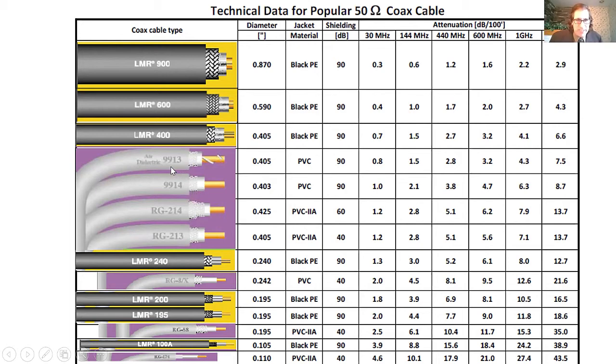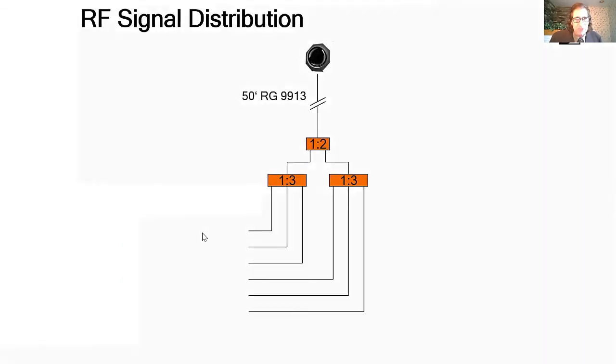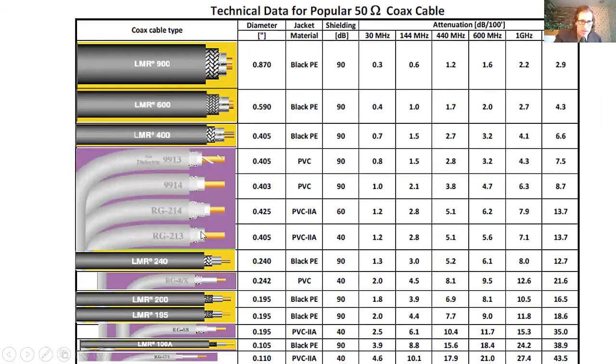And then we all know this. In terms of Belden cable, 9913 is an excellent cable. RG213 is an excellent cable. I would just, on the bottom, you can see RG58. Avoid RG58 except for very short cable runs. Got it.